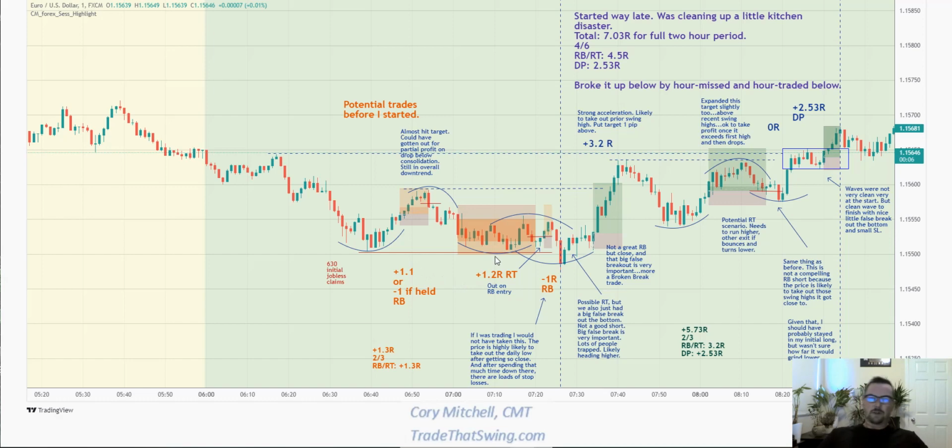Is it going to do it in the next 5 minutes? Is it going to take 15 minutes? And what's the price going to chop around and do in the meantime? Eventually it did drop below that level, but we'll see what happened here. I got a little tricked, you could say.